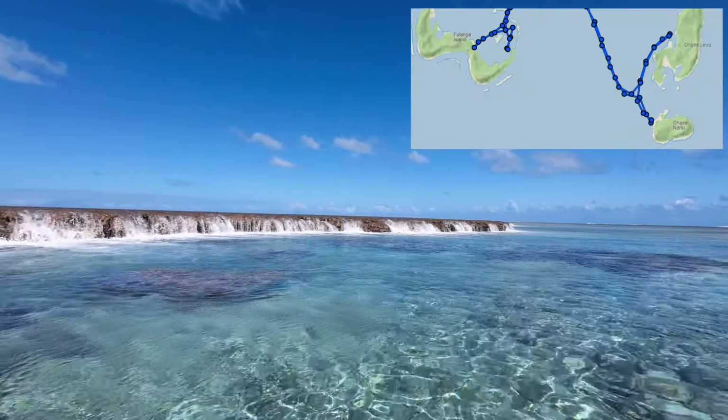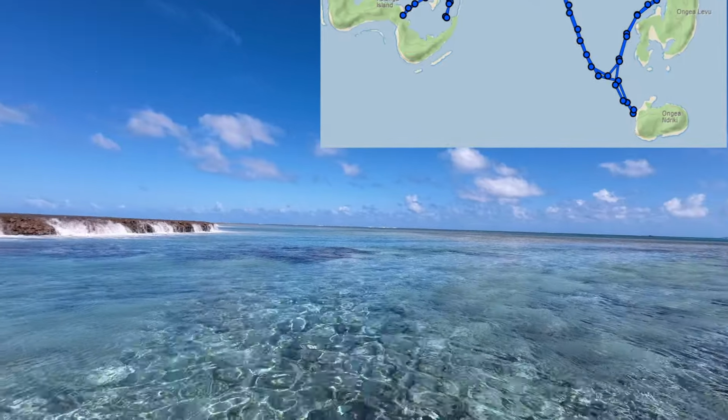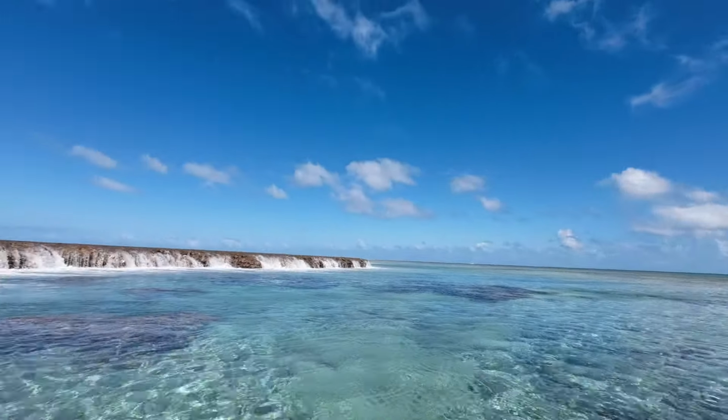We're Robin and Steve. We left off in Anga at this wild waterfall, which spills off this vast rock platform with a dropping tide.